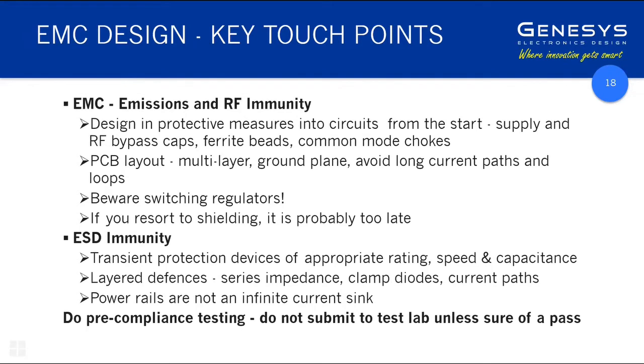Electromagnetic compatibility, this applies to non-medical devices as well. And I can guarantee that if you don't follow good guidelines in your designs, you'll be non-compliant. Conversely, I can say if you do follow good design practice, you have a very high chance that your designs will pass electromagnetic compatibility compliance on the first pass.